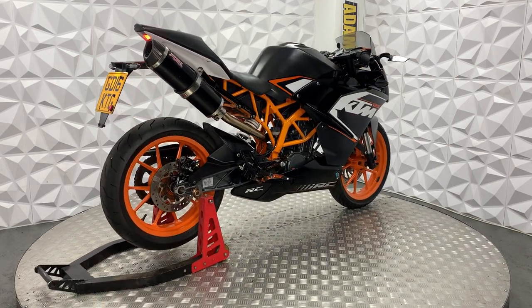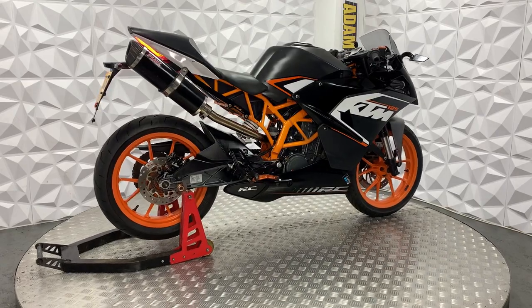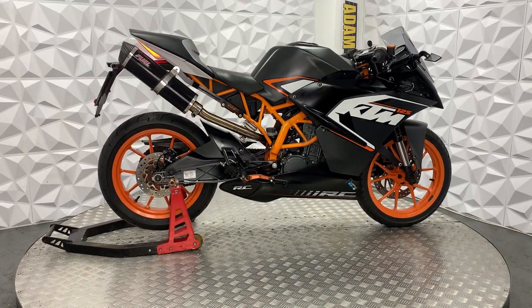But that will be everything for this 2016 KTM RC125. Thank you.